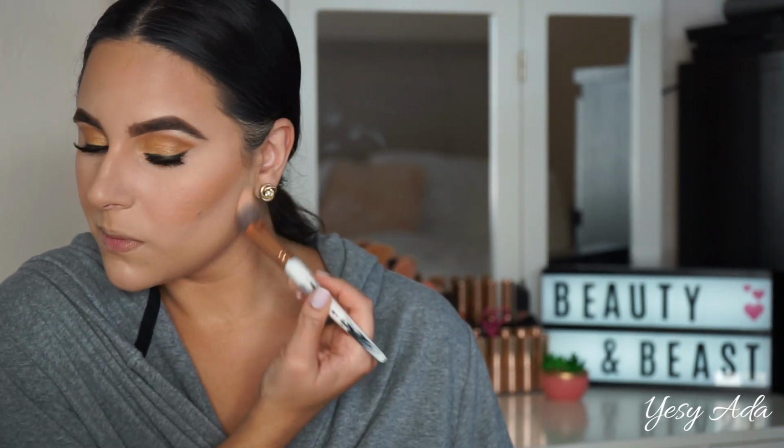I'm gonna take a little bit and just carve that out. Take a big brush and just blend everything out a little bit. So I'm going to take this really little brush and I'm going to go down the center of my nose to brighten it up a little bit with the KKW Beauty Brightening Powder.